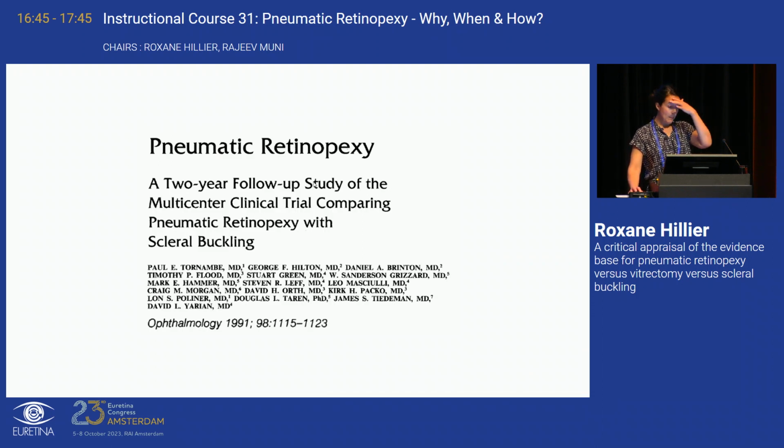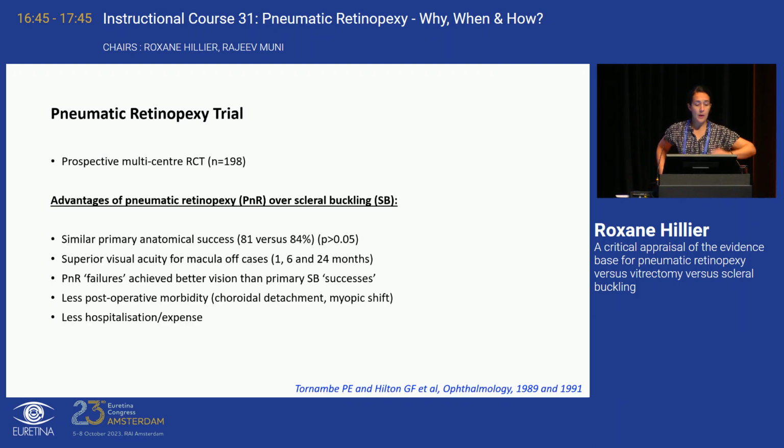So looking at Tornambe's seminal study, this was a prospective multicenter RCT of 198 patients, and they demonstrated an advantage of pneumatic retinopexy over scleral buckling, similar primary anatomical success at around 80%, superior visual acuity for macular off cases at every time point to 2 years, and in fact pneumatic failures ultimately achieved better vision than scleral buckle successes. There was less post-op morbidity, less hospitalization, and less expense following pneumatic retinopexy.